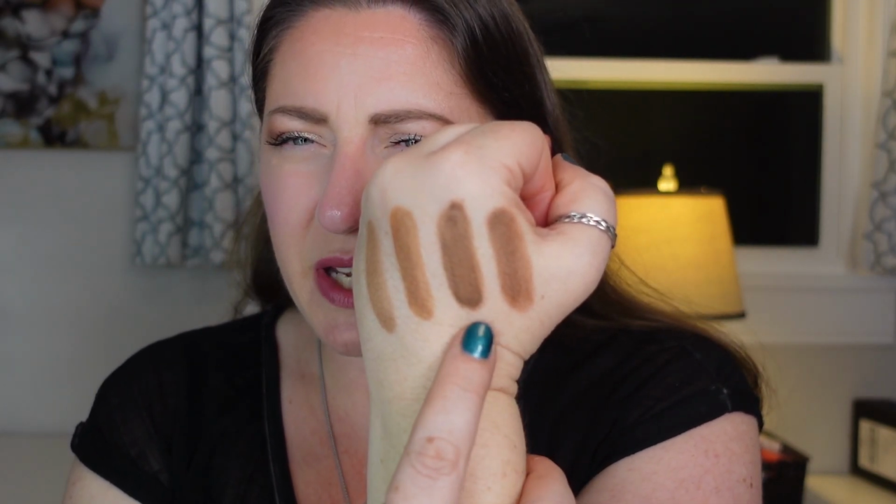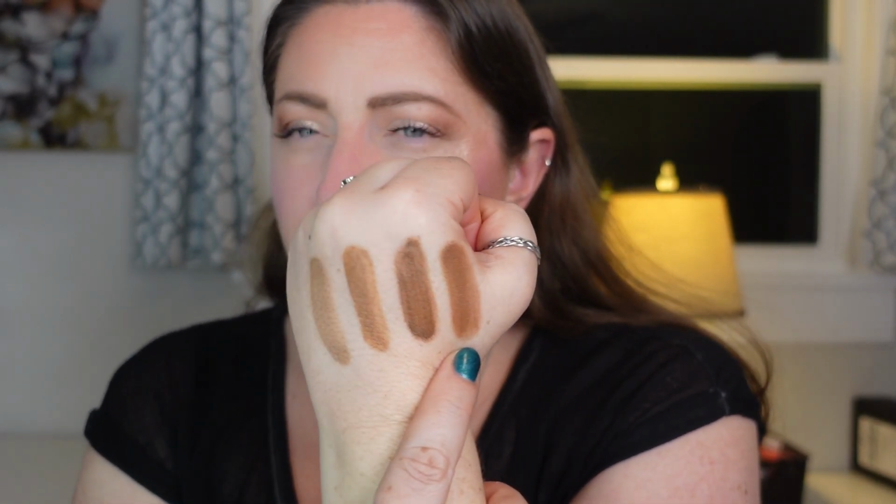I think the one in medium has a little bit of warmth, and the deep again is very, very neutral, but just much more similar to Charlotte's fair to medium contour. So here are the shades. This is light, this is medium, this is deep. And just for comparison's sake, I'm gonna throw up the Charlotte next to the Flower. There's the light, there's the medium, there's the Flower Beauty deep, and then there's the Charlotte fair to medium.